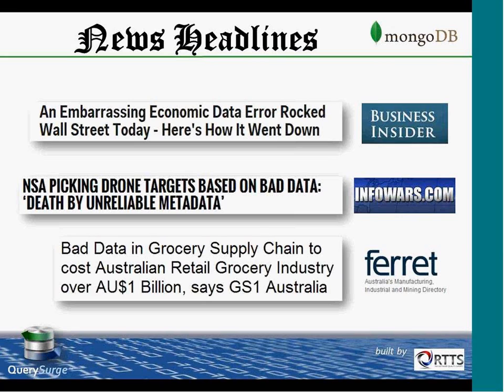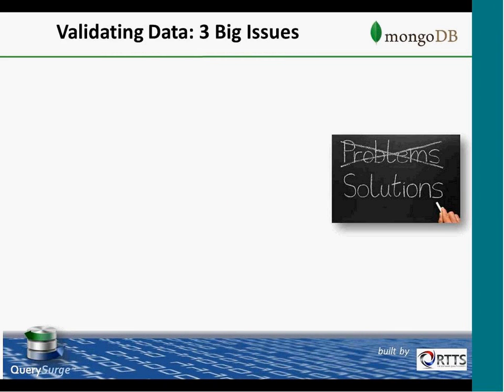And third, bad data in grocery supply chain to cost Australian retail grocery industry over $1 billion Australian dollars. That shows you how bad data can really have an impact financially and health-wise.